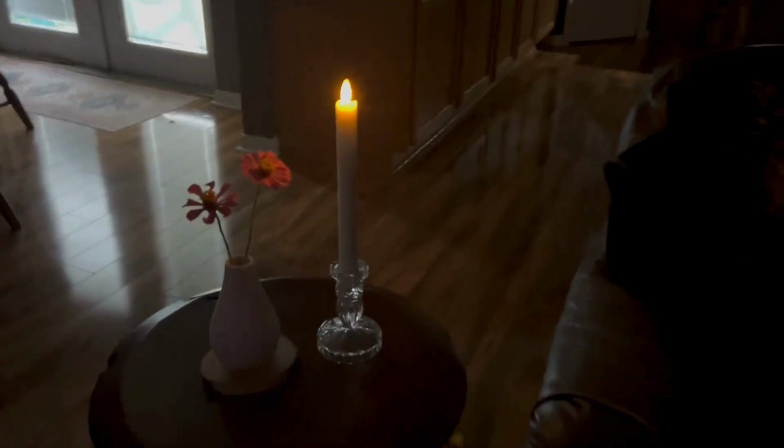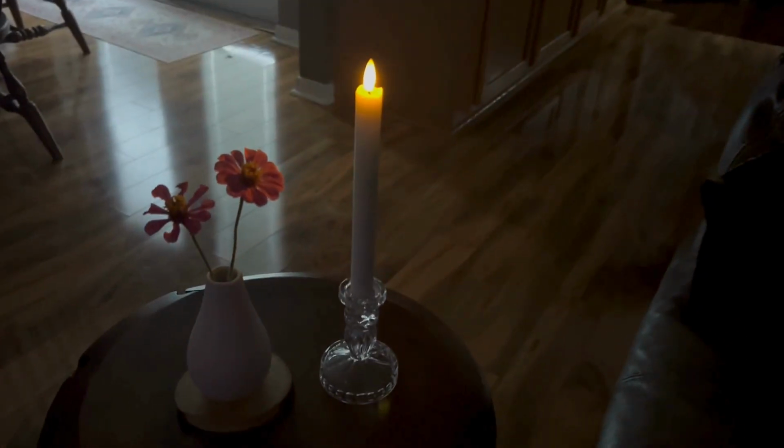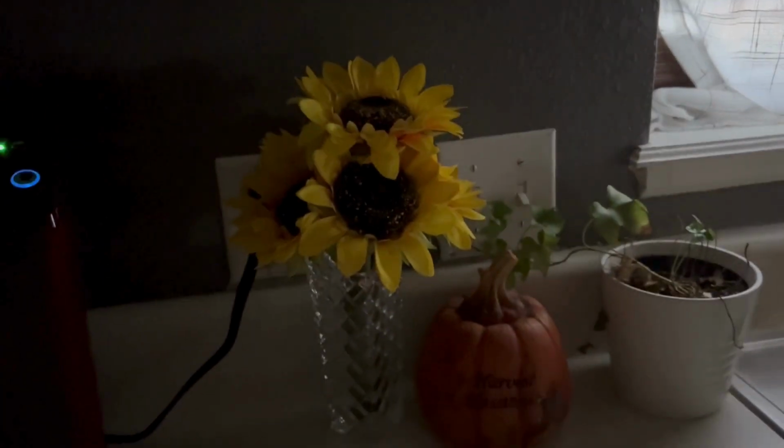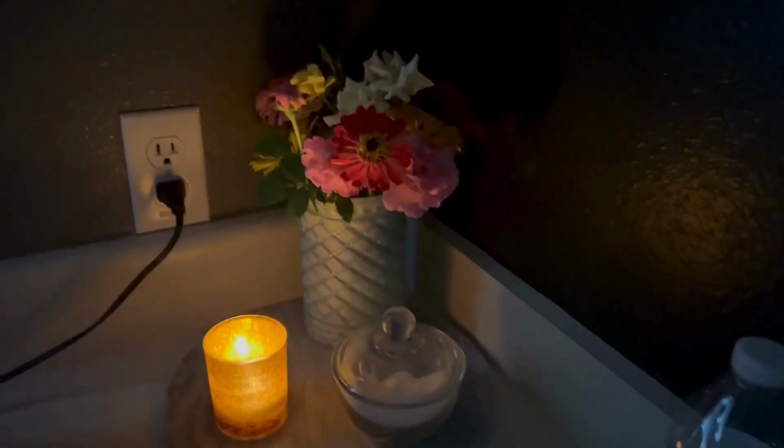And then I have this little candlestick with some of my zinnias from my flower bed. And then over here, we just hung up some of our football stuff. I still gotta figure out what to do with this. I'm gonna put some lights in here. Some of those lights I just showed you, I'm gonna get them from the dollar store. And then Anthony hung up our three little men, our fall sign. And then I just put that there by the ivy. That's how I decorated the coffee area.